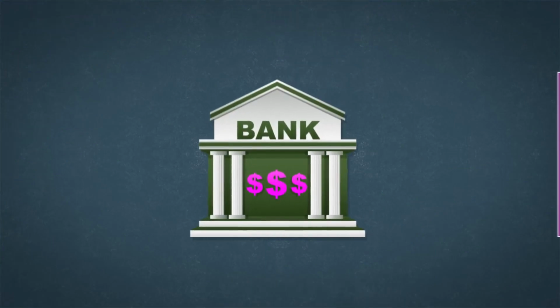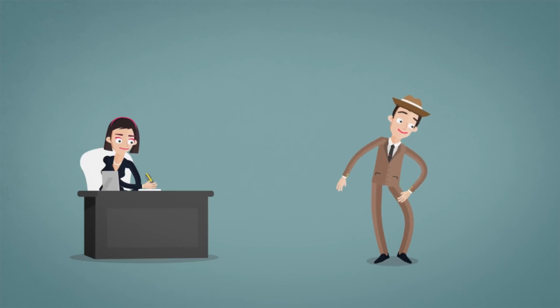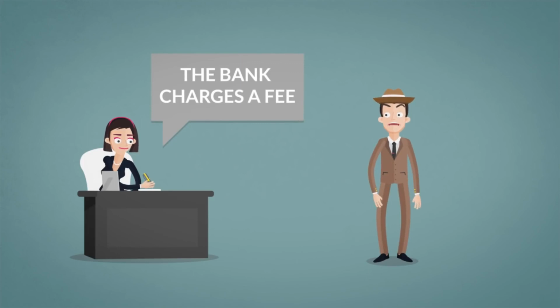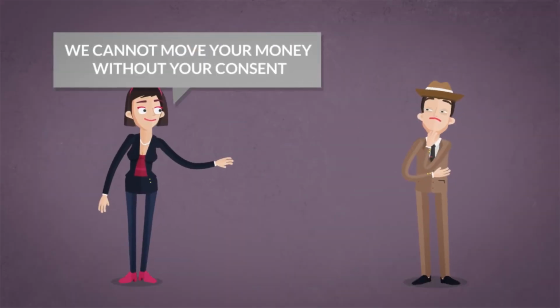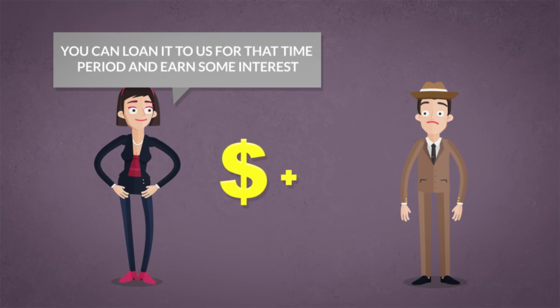The next day, we gave the detective another $1,000 to investigate a 100% reserve bank. He walked into the bank and deposited $1,000 to open a new account. The teller informed him that the bank charges a fee for the safekeeping of funds, so the account is not free. The detective winced a little because nobody wants to pay for an account they could have for free at another bank. Then the teller said, "We cannot move your money without your consent, but if you have no need to use all or part of your money for some time, you can loan it to us for that time period and earn some interest. You'll get all of your money back plus interest."